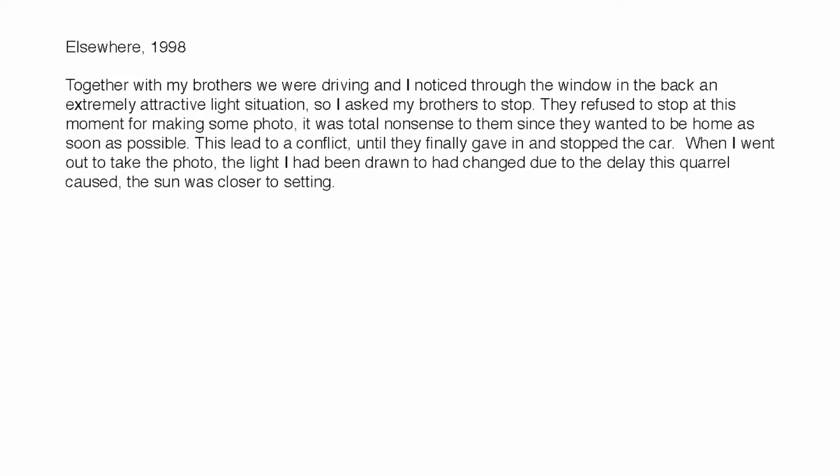The next thing that captured my attention, and I'm going to read this, is a text that pertains to this photograph. So I will go back to the text because I want to read it. It's called Elsewhere, and it's a piece from the 90s. Together with my brothers, we were driving, and I noticed through the window in the back an extremely attractive light situation. So I asked my brothers to stop. An extremely attractive light situation. I love that. They refused to stop at this moment for making some photo, it seemed.